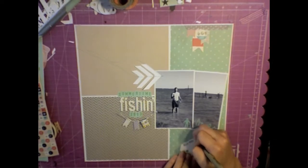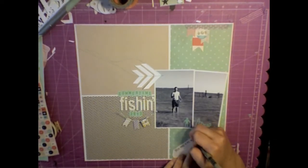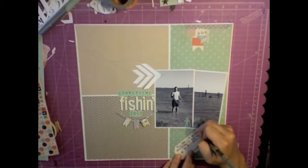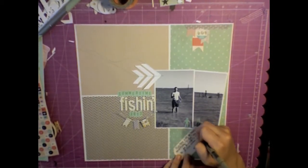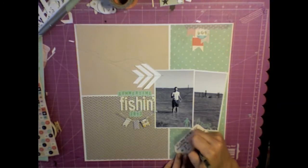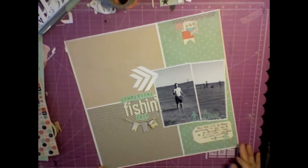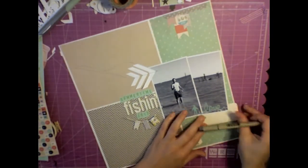And then here's where I've fixed those arrows, and I'm trying to figure out how I'm going to do my journaling. I know I said earlier that it wasn't simple for me, but as far as the design, after I'm finished, it's going to look like I didn't put much effort into it, which I think if it would have been a little bit more planned, it wouldn't have taken me as long.